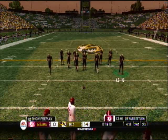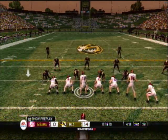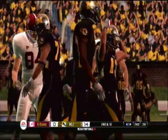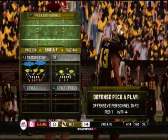They line this one up in the shotgun. Four wide receivers split out in the formation. He gets the pass away. Boy, was he drilled as he let go of that football. Yeah, he's going to feel that one tomorrow. Yeah, that did not look pretty.